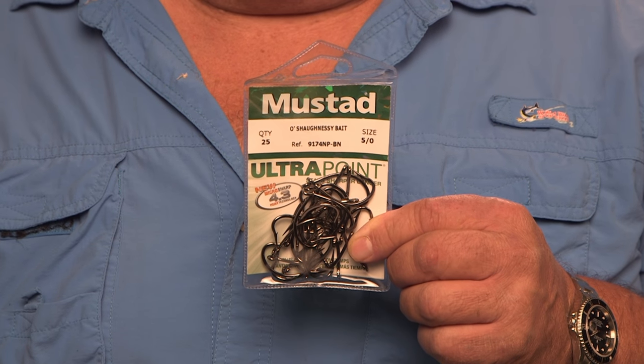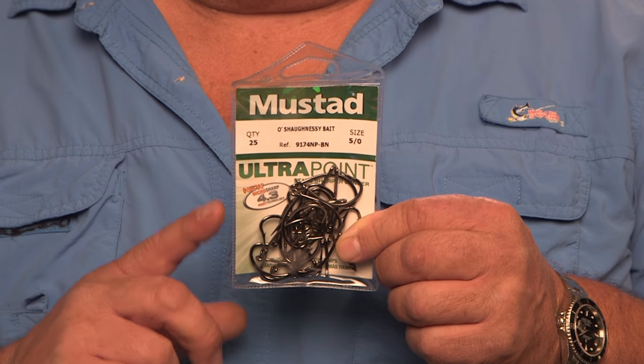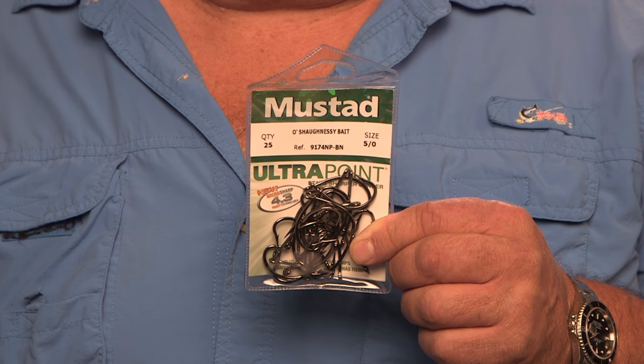5-0 works out really good too on those big yellows. And even the big calico bass, if you're gonna throw a mackerel at them, a good quality Mustad hook and a 4-5-0 live bait hook will work out good. This one's a 9174 in black nickel, one of my favorite hooks, and I catch lots of fish on these.